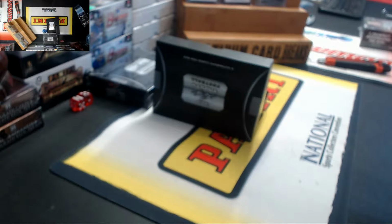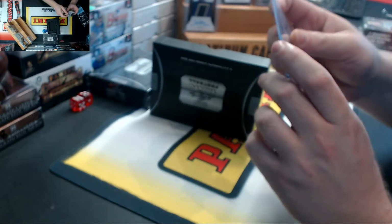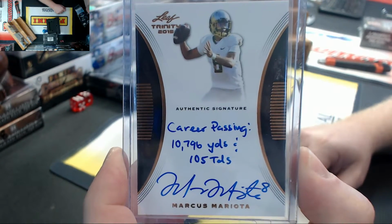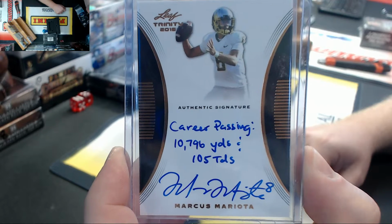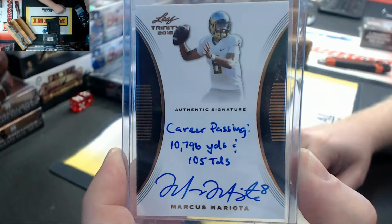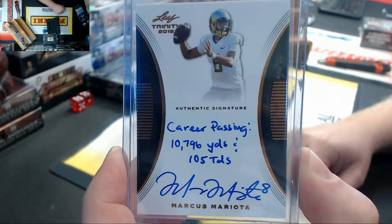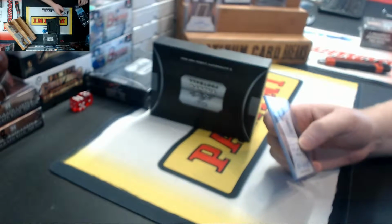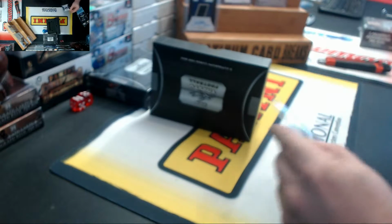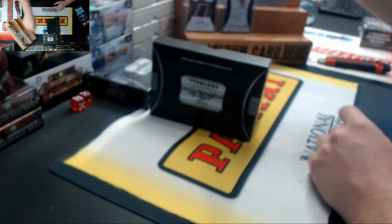And the last card in the box, inscription auto, career passing, 10,796 yards and 105 touchdowns. Marcus Mariota. Ho! Somebody's walking away with a Marcus Mariota auto in this little hit draft here. Ho, ho, ho, ho, ho, ho, ho.